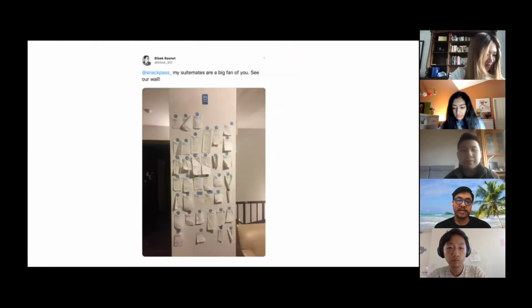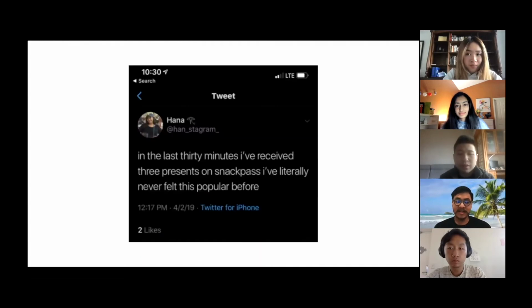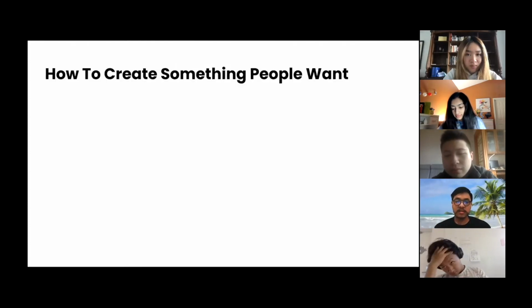Someone tweeted at us, my suitemates are big fans of you, see our wall. It's like a mural sort of thing, or a shrine, I don't know. And then Hannah tweeted, in the last 30 minutes, I've received 3 presents on Snackpass. I've literally never felt this popular before. I shared those with you because we're really talking about how to create something people want.